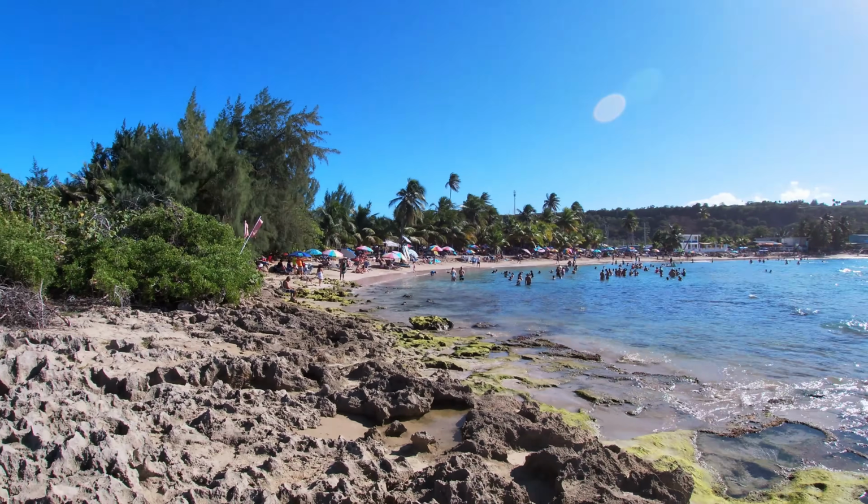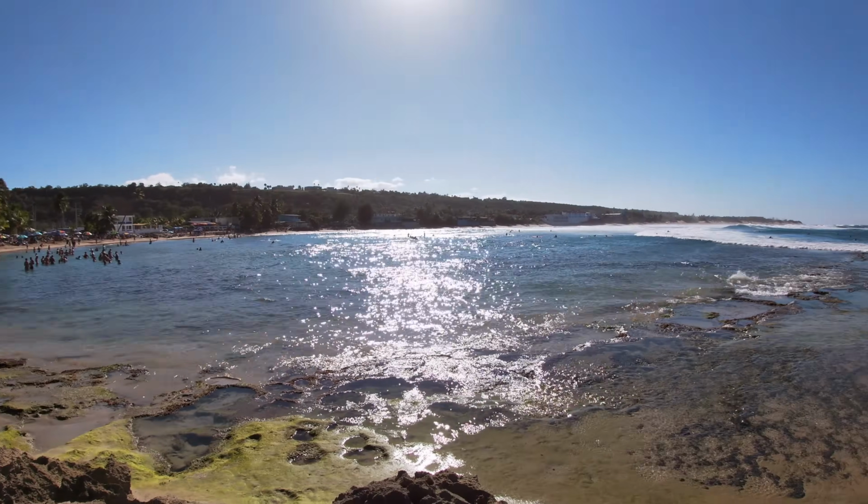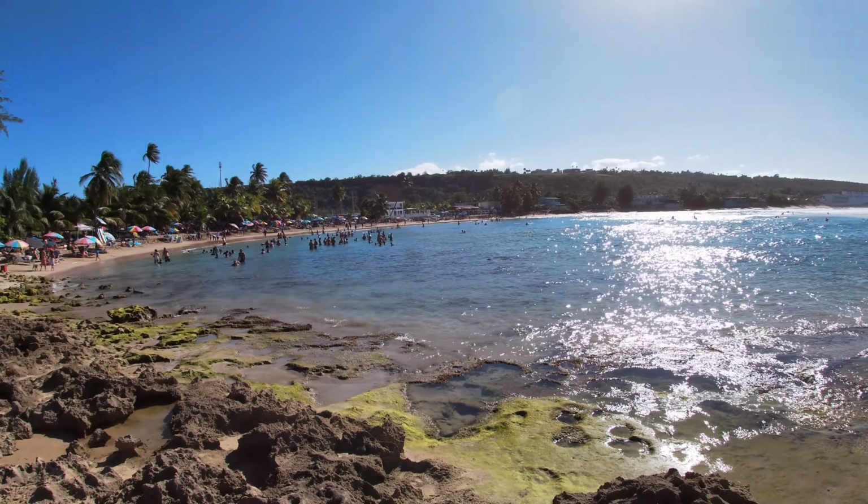I don't know, because if you look around over there, those look like a whole bunch of beach bums to me. Whether it's bums or fruit, Playa Jobo is truly a lovely beach. Now specifically, we're here to see the awesome waves crash on the rocks and to see some awesome surfing. Let's go check it out.